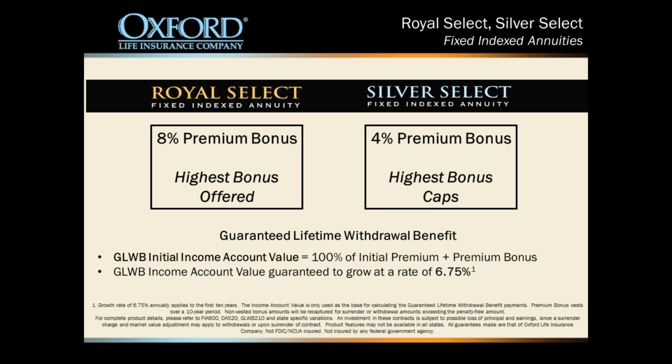Now, all of our indexed annuities come with a guaranteed lifetime withdrawal benefit. This is the more traditional lifetime withdrawal benefit. This is the income account roll-up. We go 6.75%. It rolls up each and every year. It does compound each and every year as well. So I would recommend the Royal Select for your income scenarios, because that's going to get the biggest and the best bonus, not just for the account value, but your income account value as well. So that 8% applies to the account, and the income account value is now going to roll up at 6.75%. So when you're demonstrating it, the Royal Select will be the most aggressive income that we produce from the lineup.